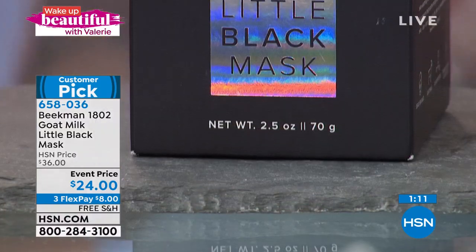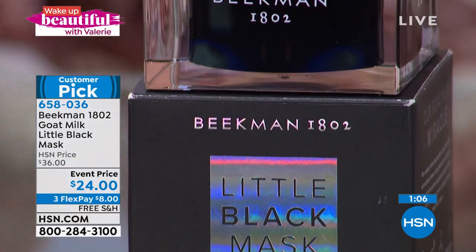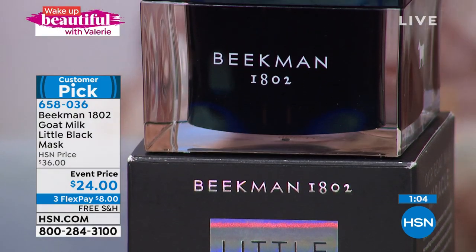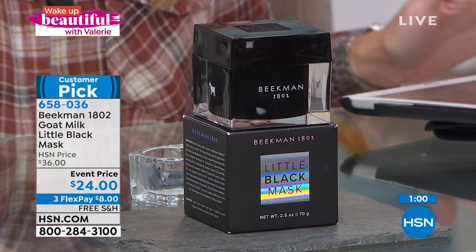I mean, when you think about how much you would spend to go in and get a facial or have a specialty treatment at a salon, but to bring it down to $24, if you love it, you're already buying multiples because I don't have this on auto ship. $8 gets it home, free shipping and handling. Take it through the holiday season.